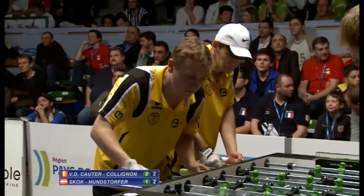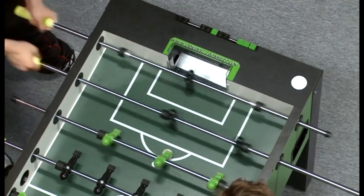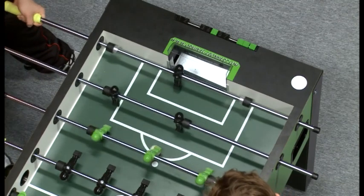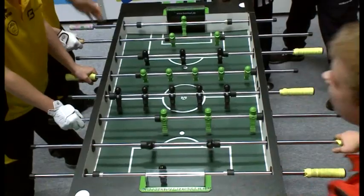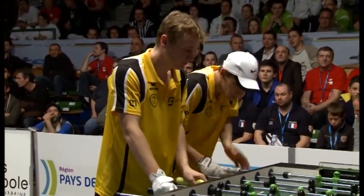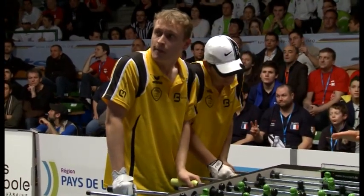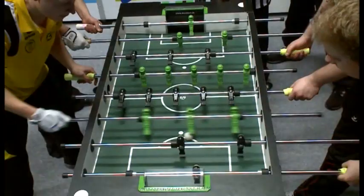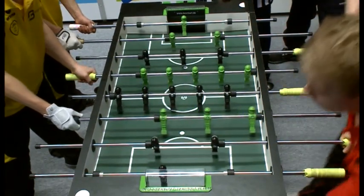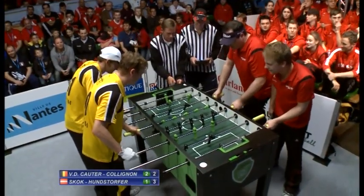He'll be shooting against Kevin HUNDSTORFER. Kevin's been effective defensively. Collignon tried to come near side. That went in wide of the goal, then right back into their own goal. The Austrians surge ahead 3-2, and you can see Frederic Collignon does not like to mis-execute a shot, and he does so here. The Austrians up 3-2.